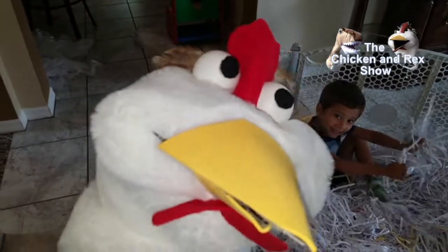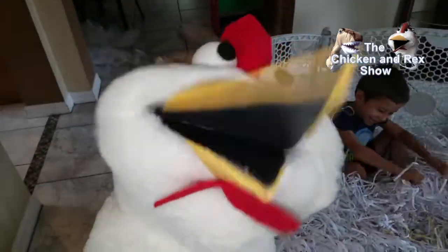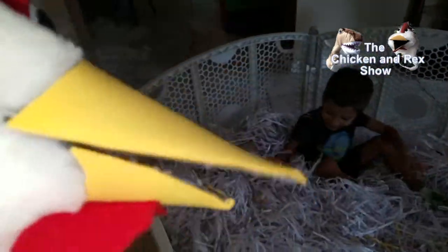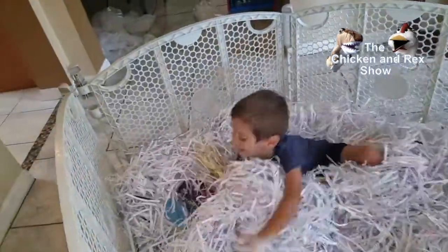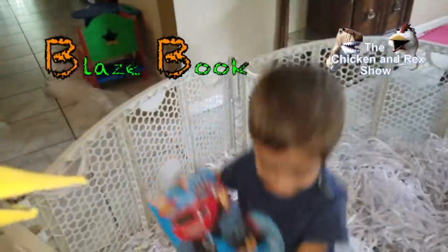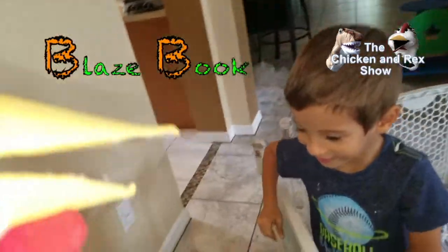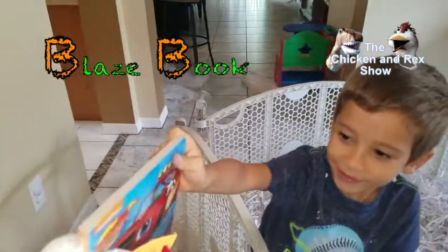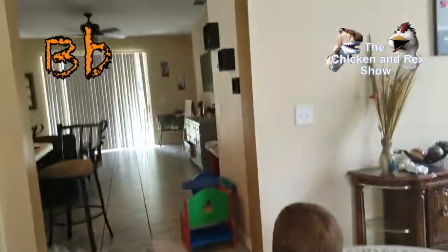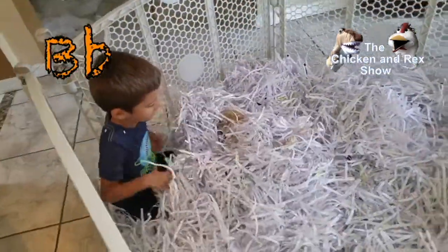For this game, David is in a bunch of papers and he's gonna find things that start with the letter B. Go, David, look, what can you find that starts with the letter B? What do you got there? Book. A book? Yes. What kind of book is that? Blaze book. So it has two B's, Blaze book. What else is in there? So David, keep looking. What else in there starts with the letter B?